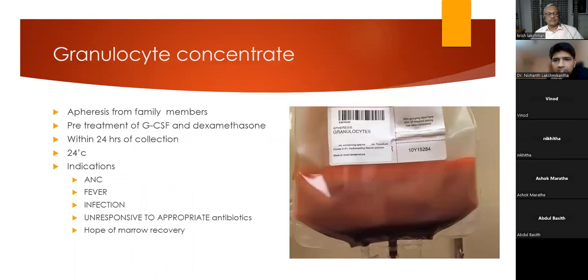Sir, cost-wise? Cost-wise, RDP is around 600 rupees per unit, and SDP, single donor platelet, is around 11,600 to 12,000. Sir, is it the same for PAS added and without PAS added? No, with the PAS, another 700 to 800 rupees extra. Thank you.